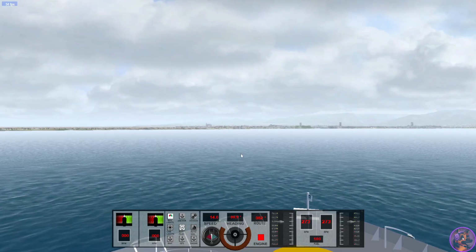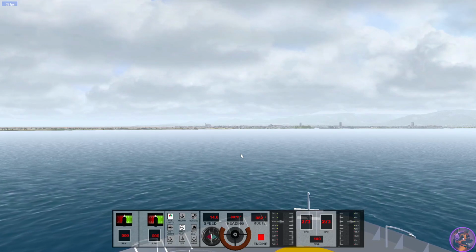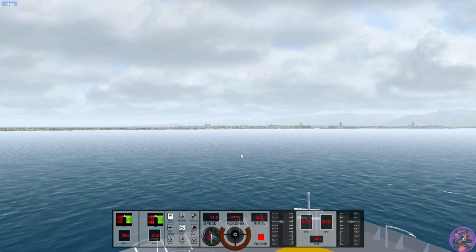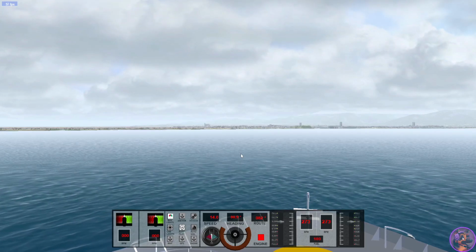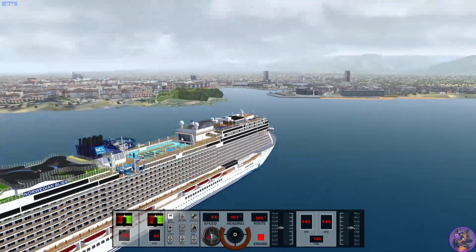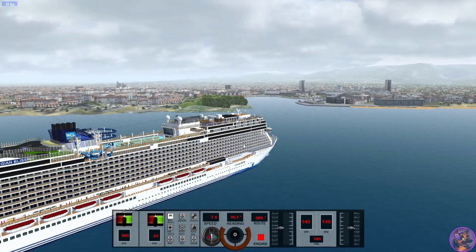Again, having this noon arrival has been very helpful in terms of making it easier for us to get into port. So, I'm going to get us a little bit closer, and I'll see you guys in a couple minutes. All right, we are getting up here to our turning point here with the Norwegian Bliss.